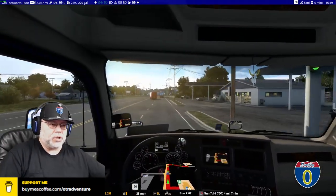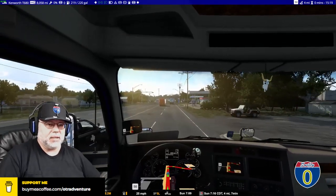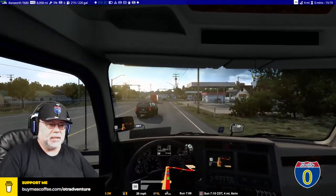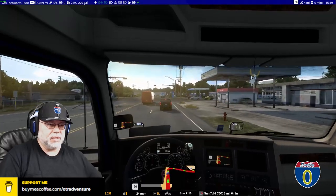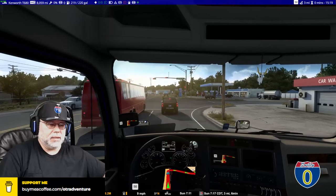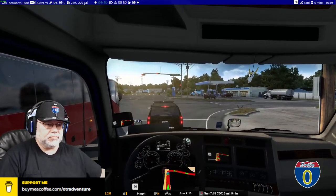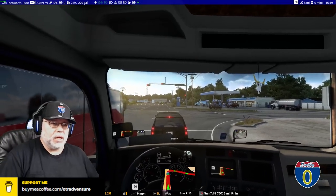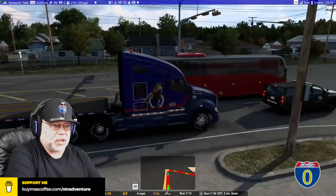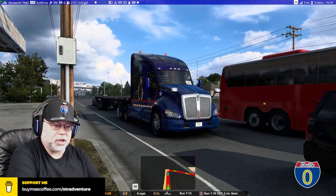Pretty early in the morning, 7:15 a.m. Then turn right. This is basically the same truck that I drove over the road. Same model, similar year.